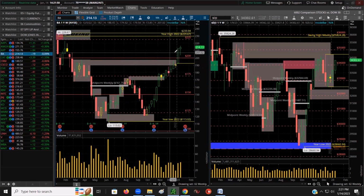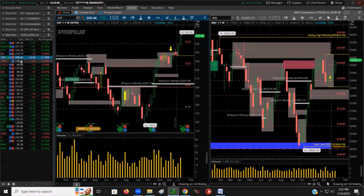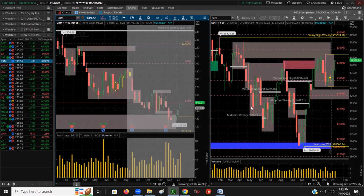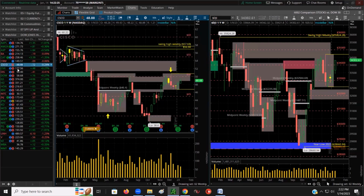Boeing. Bravo Alpha. Outstanding. Green, higher high, higher low. Caterpillar. Green, higher high, higher low. Outstanding. Strong like bull. Nice. Charlie Romeo Mike. Green, higher high, higher low. Cisco. Green, higher high, higher low. It's coming right into that supply zone, sellers up there.